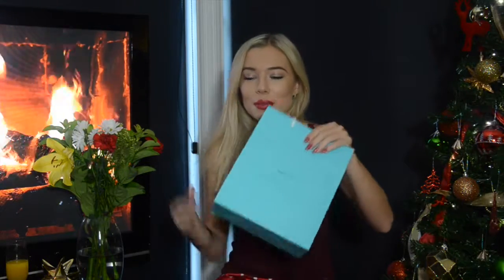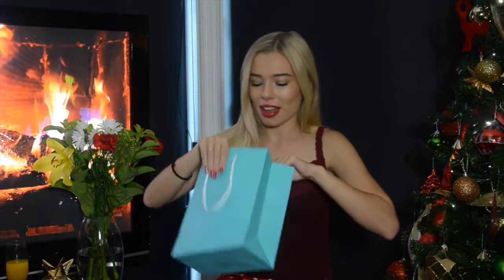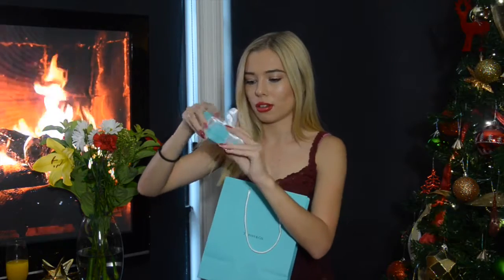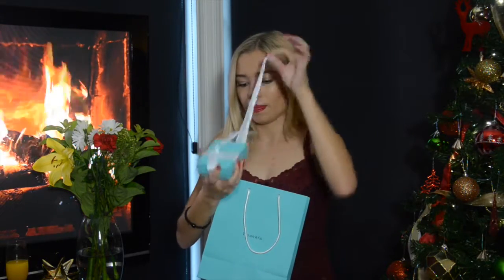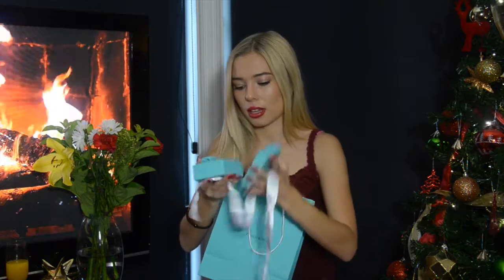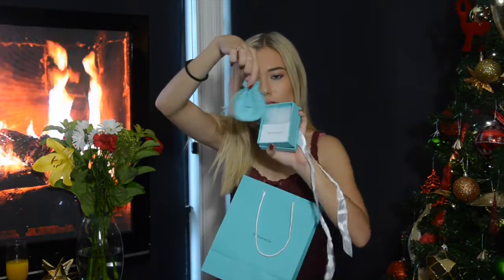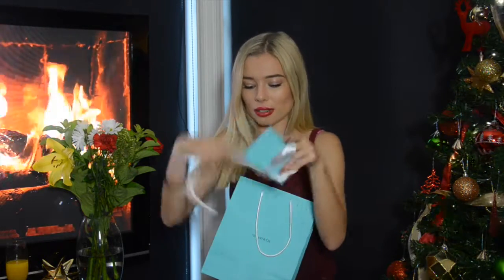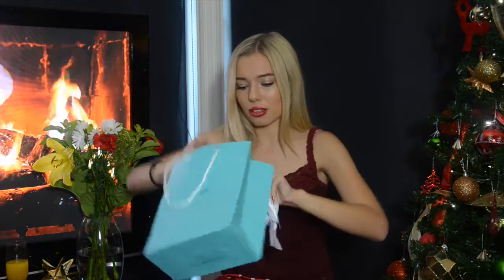Whoops! Every year it is a tradition that my parents get me something from Tiffany's. I said Tiffany's, it's Tiffany, but oh well. It comes in a little bag like this, and then a little box like this, and then it's got the name on the front. And then inside you've got a little money bag looking thing and a little how to care card. But my actual bracelet I've been wearing, so I didn't bother putting it back in the box. I just put it in here.